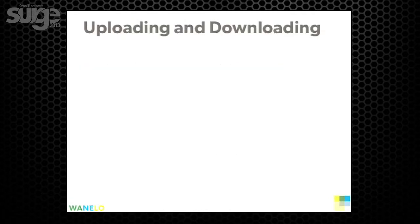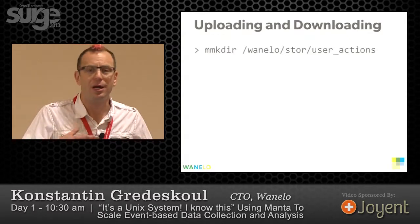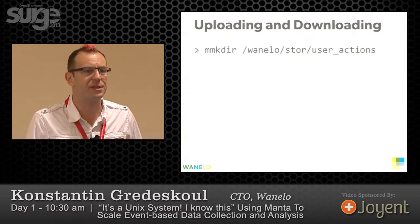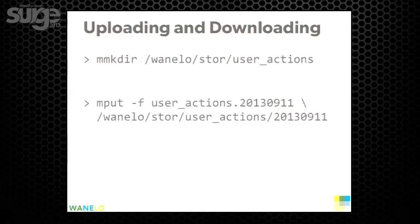So let's look at an example. Uploading and downloading, what does it look like? What does it look like creating directories and pushing stuff to Manta? So we can create a directory with this command, mmkdir. I'm not going to go into a setup of Manta and how you set up all of this. This is all available in the documentation. It's really easy to do. But once you have it set up, you have your own object store namespace.